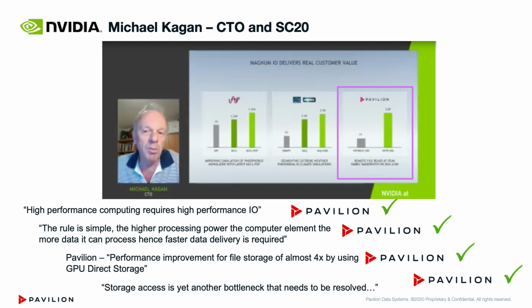The rule is simple: the higher the processing power of the compute element, the more data it can process, hence faster data delivery is required. Pavilion's hyperparallel flash array and our performance, check. Performance improvement for file storage of almost 4x by using GPU Direct storage. This is relating to the purple box there, relating to Pavilion's testing of GPU Direct storage versus non-GPU Direct storage. The last quote that I thought was very important was, storage access is yet another bottleneck that needs to be resolved. This is in the context of feeding that beast of the DGX A100, and Pavilion definitely addresses that.